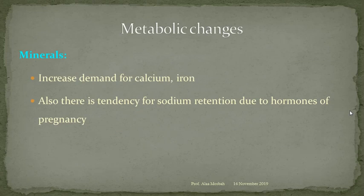Minerals. Increased demand for calcium and iron. That's why we should support the pregnancy starting from the 4th month by iron and the calcium, and the correction, of course, of any anemia if present or any calcium deficiency. Also, there is tendency of sodium retention due to hormones of pregnancy.